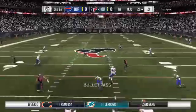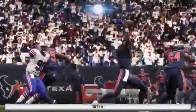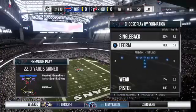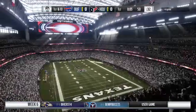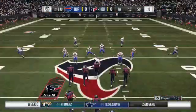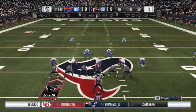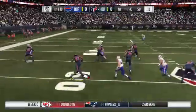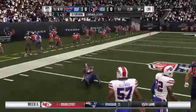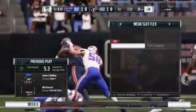Here's Watson. And he's got the completion to Hopkins. And he's got the first down yardage before being taken down at midfield. A good pickup there at 22. Watson hands this to Foreman. There's some space here. And brought down, but able to get it to their 30-yard line. Another big gainer that time. This one goes for 19 yards.